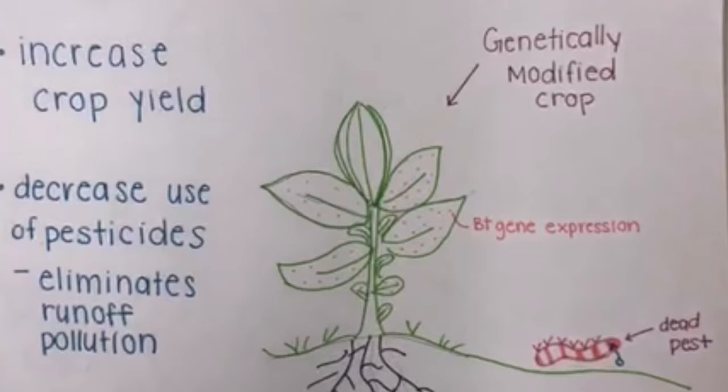And so we get a genetically modified crop that expresses the BT gene and kills the harmful pests while leaving the other beneficial species in its surrounding perfectly fine. It also increases the crop yield and decreases the need for spraying pesticides everywhere, which makes it so it never has to get in the runoff in the first place.